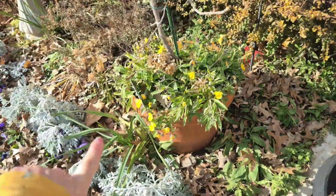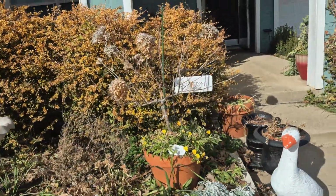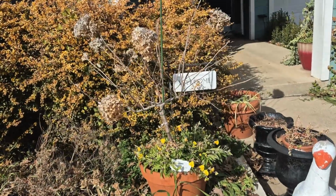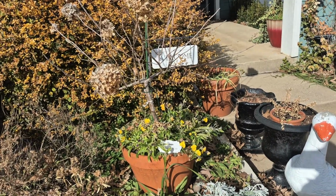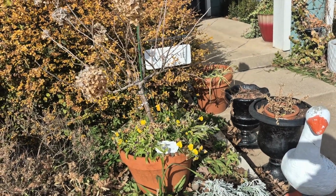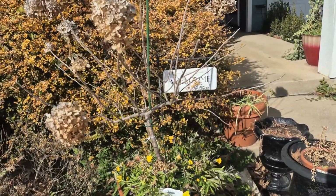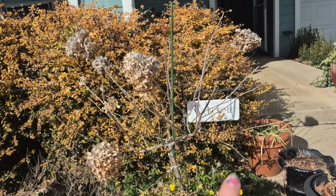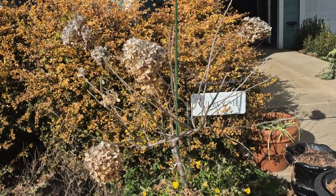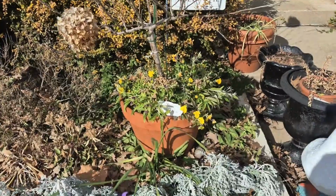I have a container here. It is a standard Limelight hydrangea that I pruned myself. I trained it myself, I should say, so it's not exactly super straight. It's not exactly shaped the way that the nursery ones are. It was my first one, so I think it's doing pretty good. In the next couple weeks I'm getting ready to do all my late winter pruning again, so that's going to include this guy as well as some guys in my backyard.